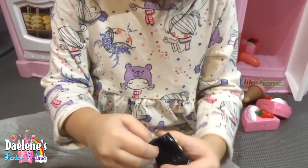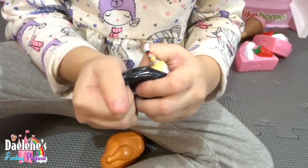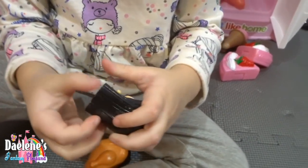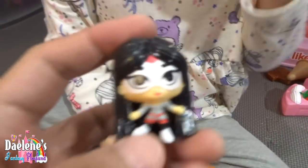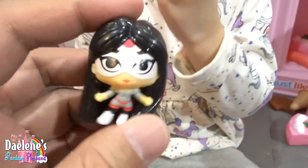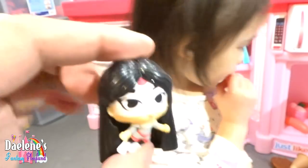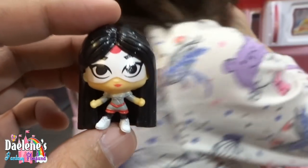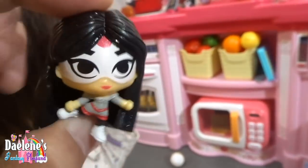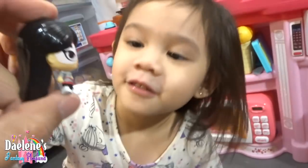Oh my gosh. And here's Squishies. Is it squishy? No, got a squishy hair. Wow, look at that. And what's that? I don't know who this is. Whoa. So guys, this is our third Fash'ems or Mashems in our surprise toys in our kitchen. And we don't know her name. That's the sad part. So, who do you think this is, Daelene? I don't know.